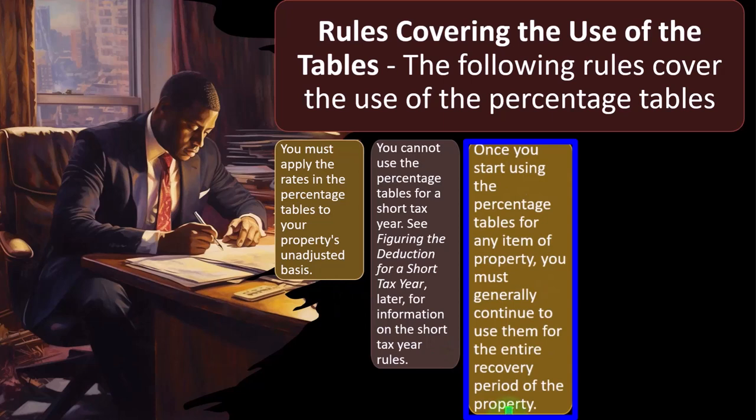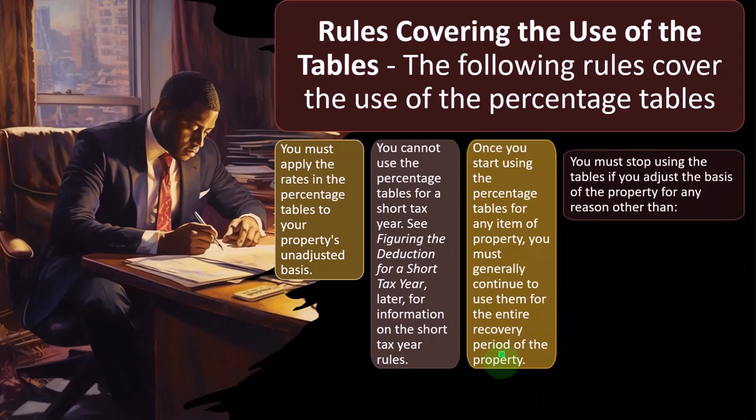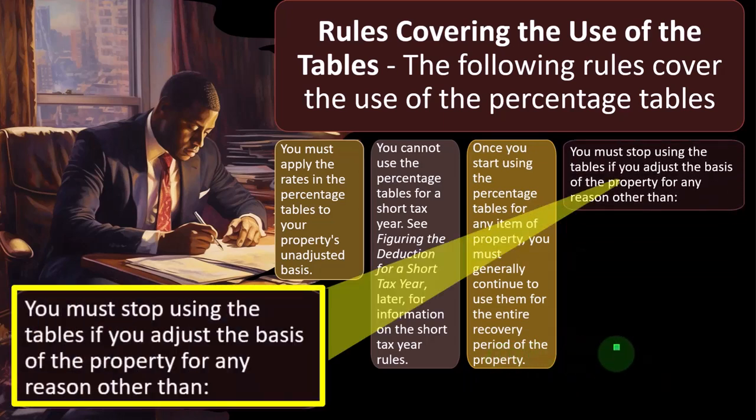Once you start using the percentage tables for any item of property, you must generally continue to use them for the entire recovery period of the property. Obviously, consistency is important here, and that means you want to get the proper election up front because you're going to depreciate these items over the life of the property, 3, 5, 7 year property, and you need to be consistent generally in doing so. You can't switch around because that will cause all kinds of problems.